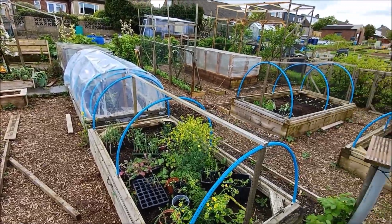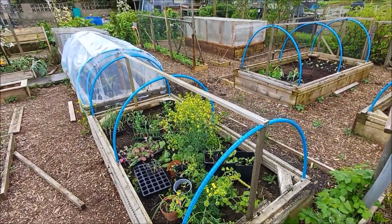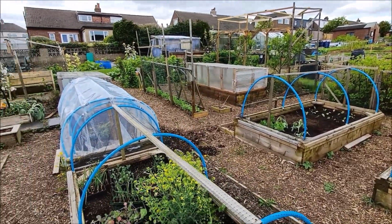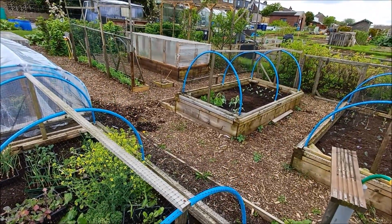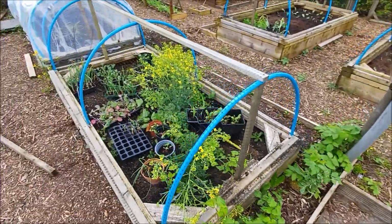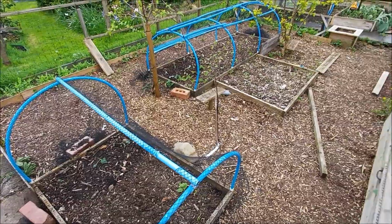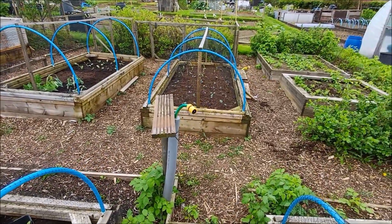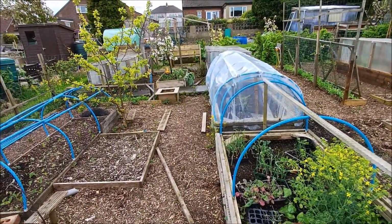Things are coming along nicely, however still quite a lot to do, so that's brought Sunday to a close. Hopefully we can get up for an hour or two tomorrow to get more of these things in here. We've still got half a bed there to fill. We've got this small bed here, and this bed here, and that one there, and of course the paths that double up also as growing area as well. So still quite a lot to get done, but we're getting there.